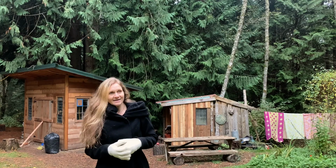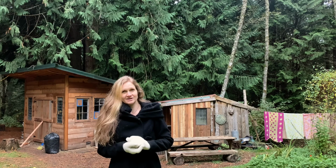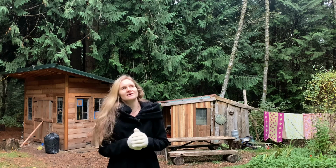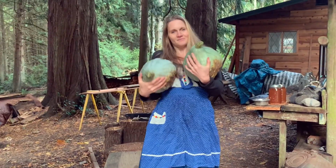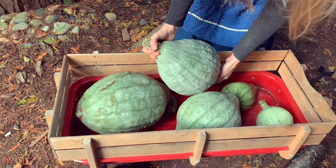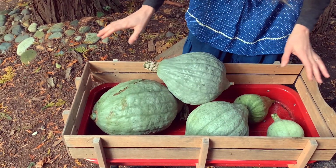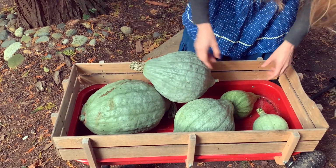My dad grew some really terrific Hubbard squash this year. If you've never heard of Hubbard squash, they are really good. They get huge too, just like the ones that he grew. He's like, oh, they weren't big enough, I want to grow some really big ones next year. But he gave us a bunch.